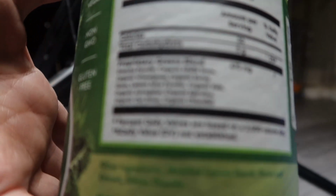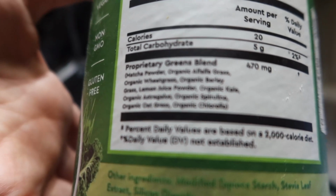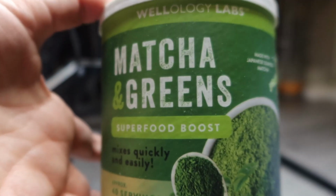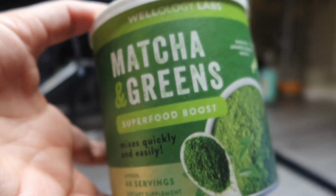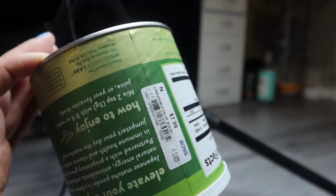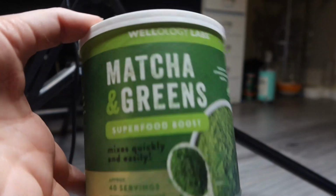Okay, so here's the full ingredient list. It has all kinds of different things like wheatgrass, alfalfa, barley. So that's pretty cool in addition to the matcha. So I wanted to use it up. And then I would just add a little bit of layered powder to give it that milky taste. I think I got this at Ross. $8. It's a pretty good size. It has 40 servings in here, so pretty good value.